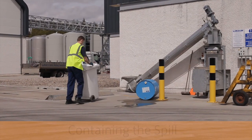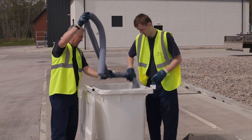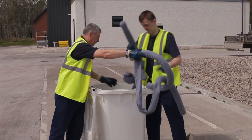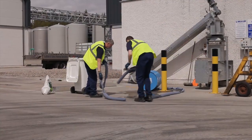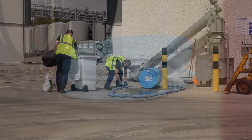To contain the spill, you should use one or more of the following methods. 1. You could use absorbent socks. Absorbent socks contain a spill by being used to form a temporary bund, as shown previously.